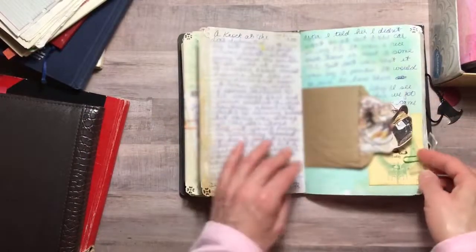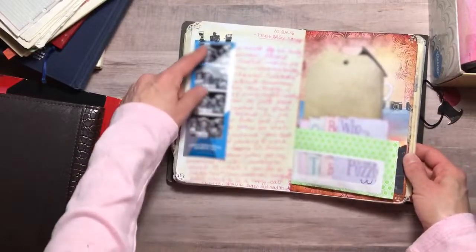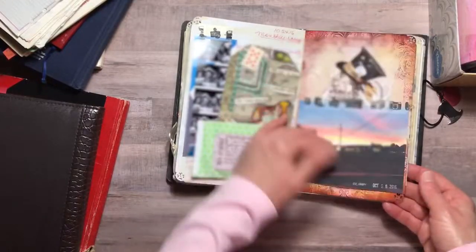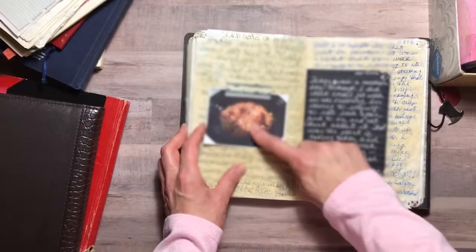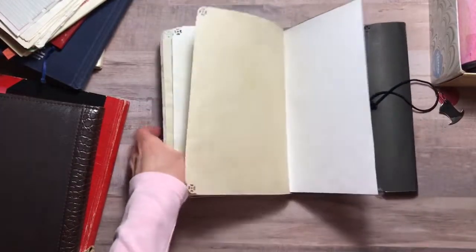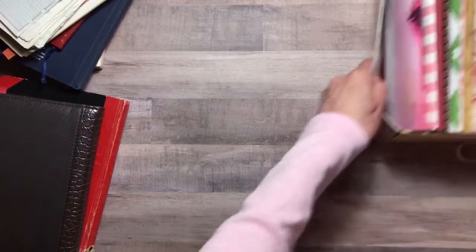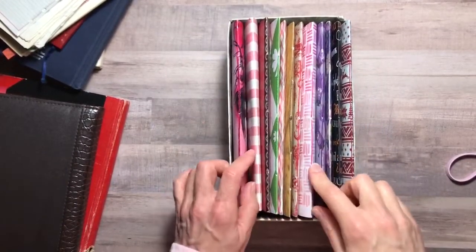But anyway, I continued on, and I actually finished 2016 journaling all the way through. Oh, the first time I made beans, pinto beans. So from there, I went on and got into Traveler's Notebook inserts.